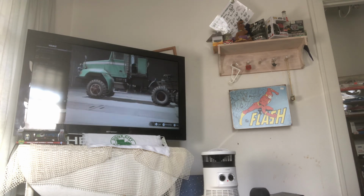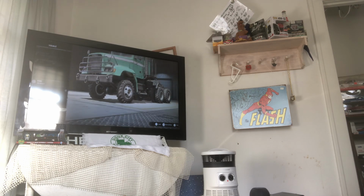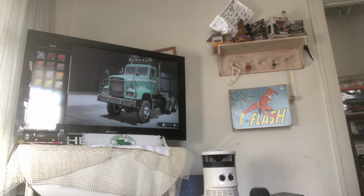Since this is more of an old school truck, it gets to have the special old school look. It's going to be the one just like on the cover of the game. It's going to be painted yellow.